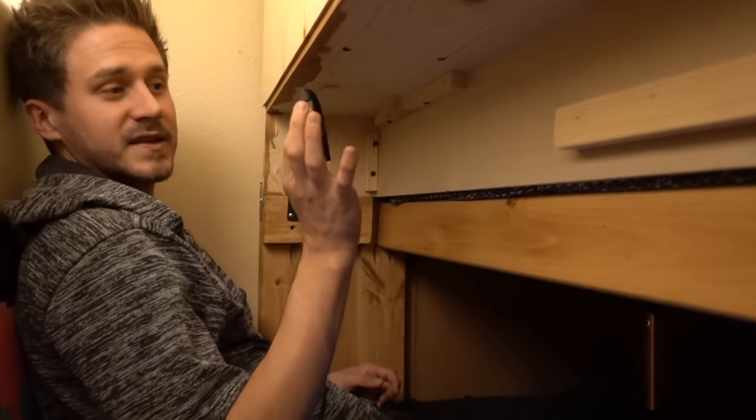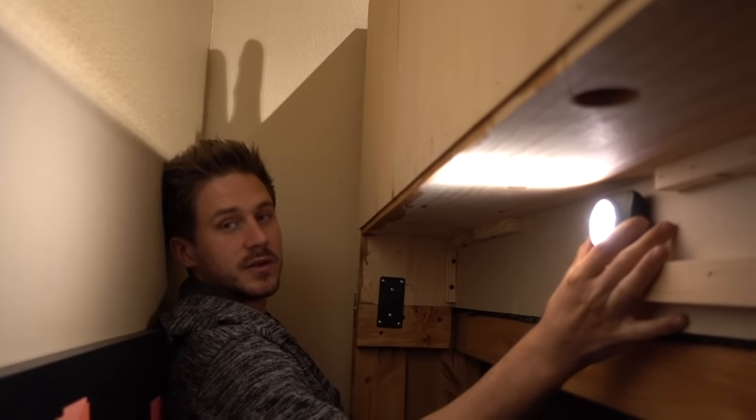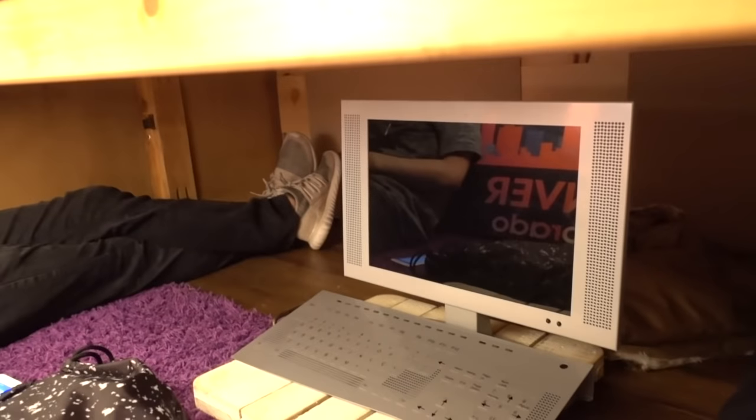We also brought another fort hack. This little Manfrotto light. Check it out. Put it up here. Now we can do our work. Yeah, we can't work and not see.